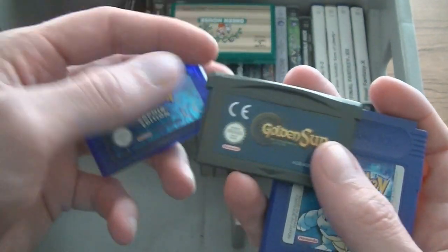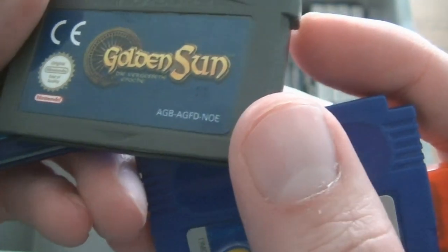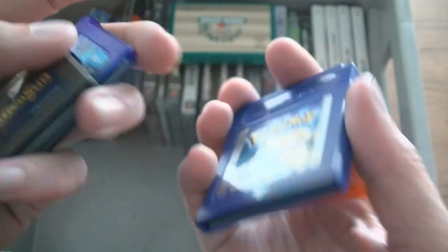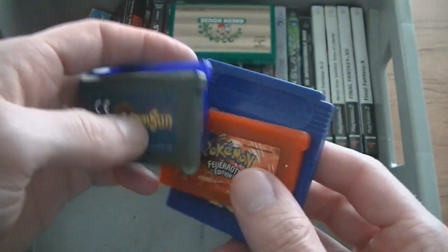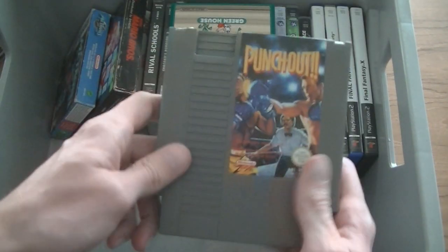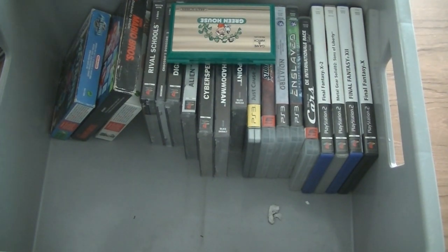Pokemon Sapphire, the German version, Golden Sun, Die Vergessene Epoche, which is Age, I think, because it's the Lost Age, the English version. Pokemon Fire Red, also the German edition. Reason for me buying that is that I have a convention in Germany soon, and German people like German games. One more NES cartridge, Punch Out.